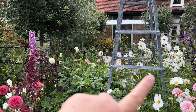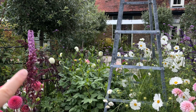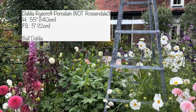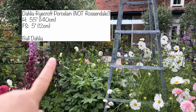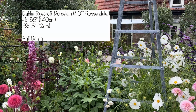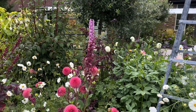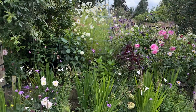So down this end, in amongst some more cosmos and some lovely delphiniums, over here in the background is another ball dahlia. This one is called Rosendale Porcelain. So as with the other ball on the other side, I'm going to go around the other side and show you what they look like from the patio, and then try and pick one from there. But I just wanted to show you what they all look like in amongst the flowers on this side of the border. So we're around on the patio side of the border now.